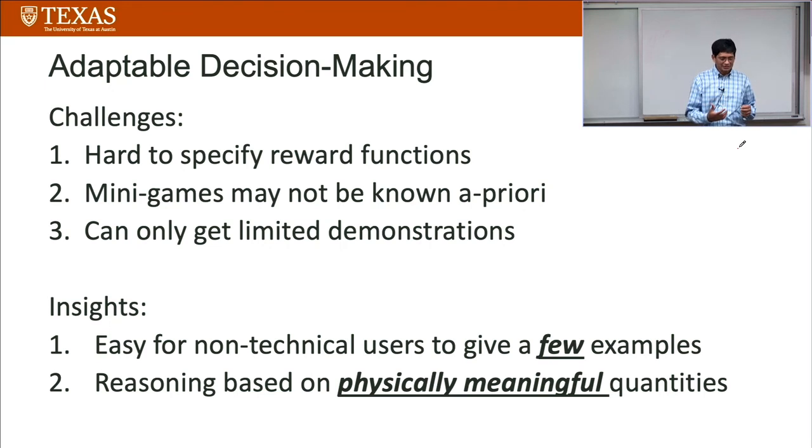So it's actually very data sparse. There's a lot of paucity of data in this scenario. The insight, however, is that a non-technical user can easily give a few examples. And in these kinds of scenarios, from the examples that I've given, you can actually reason based on physically meaningful quantities. I'll talk about what I mean by physically meaningful a little bit.